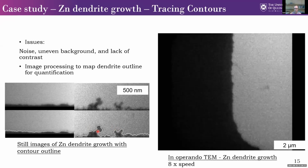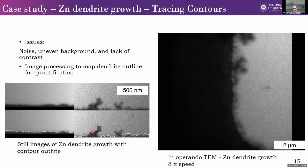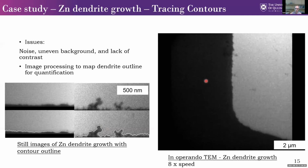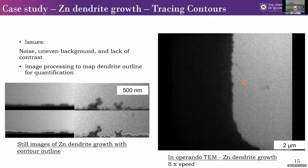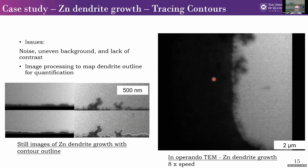This is some work that Ming did, using MATLAB to look at and understand the interface with those dendrites. On this side, we can see these really beautiful dendrites forming on the surface. As we zoom in, we can also get a higher magnification image of that same process.